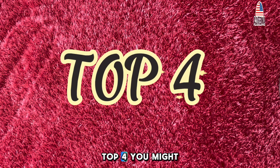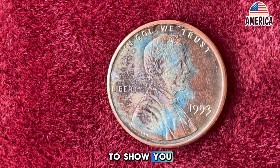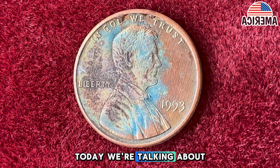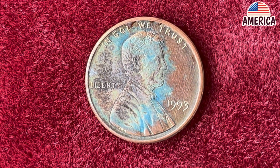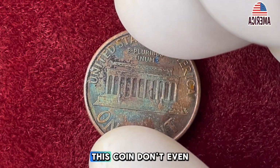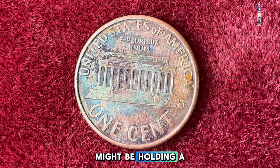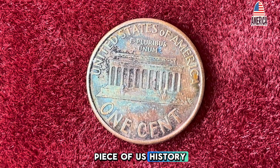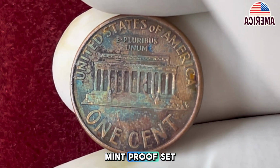You might want to grab your magnifying glass, because what I'm about to show you could change the way you look at pennies, forever. Today, we're talking about a tiny copper coin that's turning heads in the world of coin collecting. It's easy to overlook. In fact, most people who own this coin don't even know what they're sitting on. They don't realize they might be holding a rare, valuable, and incredibly profitable piece of US history, all in the form of a 1993 Lincoln penny from a US Mint proof set.